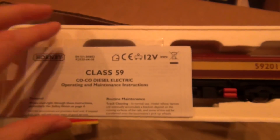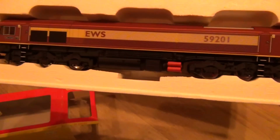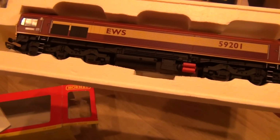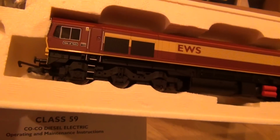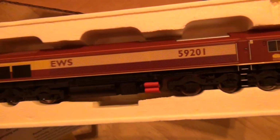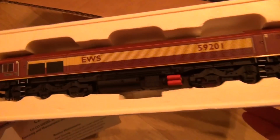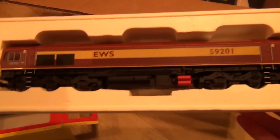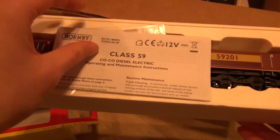I'll very quickly just show you how nice it is. Look at this. Class 59. There we go. DCC jacket still. Beautiful. I know the detail is nothing like a Class 66 by Bachmann, but it's a Class 59 and Bachmann don't do Class 59s. Although some of you will say, well, what's the difference? And I suppose there's not much difference, but I just wanted a 59. So there we go. I've got a 59 and I've got what I think is the best 59 available. So I'm really chuffed with that.